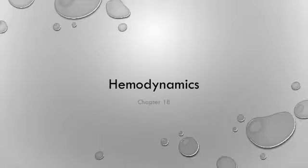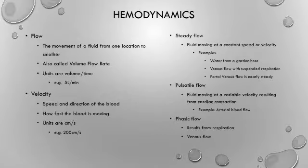This is a vascular kind of review, or preview, I should say. Need some of it for Doppler.